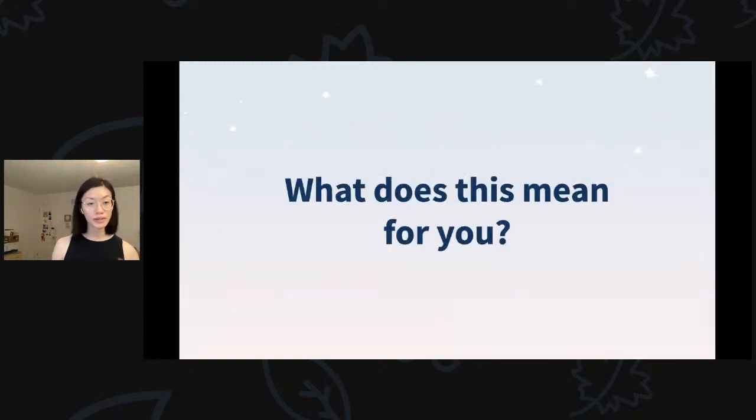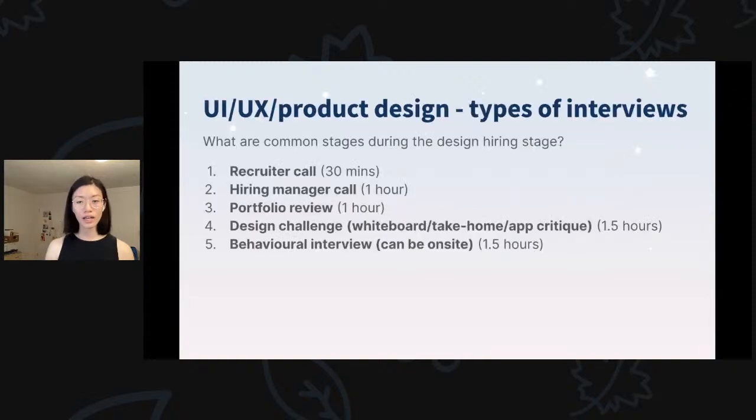So I just delivered a bunch of theory. What does this mean for you? You will, on average, go through around 4 to 5 interview stages for full-time design hiring. It's important to note that this is just a really general template for hiring. Every company does things a little differently. For example, number 1, recruiter call. Smaller companies won't have recruiter calls. Sometimes these elements are even shuffled in a different order, but these pieces are generally the same.